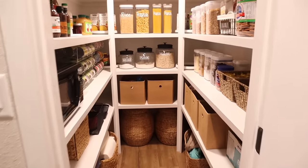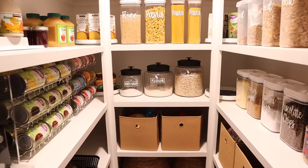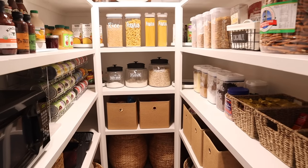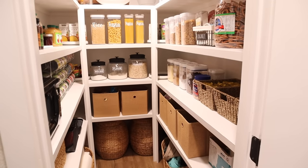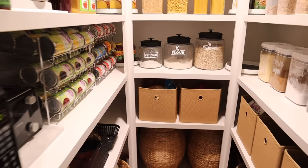Okay, so that is it for an overview of the stocked pantry. It's such a good feeling to have the pantry and the fridge clean, organized, and completely restocked. It's been a while since I've had both of them completely stocked like this, so it's a good feeling to have this done. And now we're gonna do a bit more organizing in the kitchen.